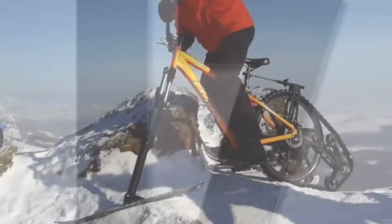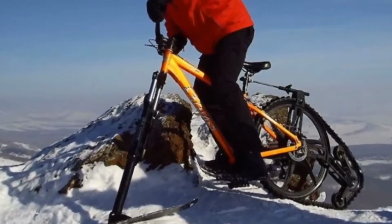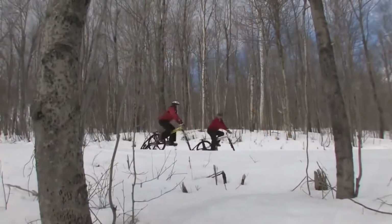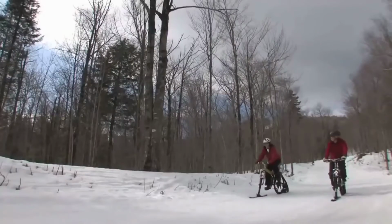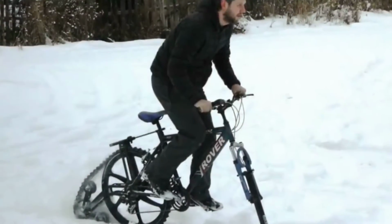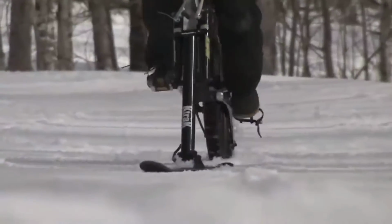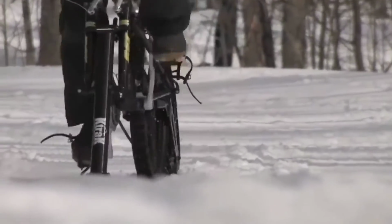Number 17. The K-Track is a traction system that adapts to most mountain bikes on the market. This traction system replaces the front tire with a ski and the bike tire with a 6-speed track system reminiscent of an army tank. This new system allows the bike to get traction in the snow when it usually wouldn't be able to. Pricing starts around $800.